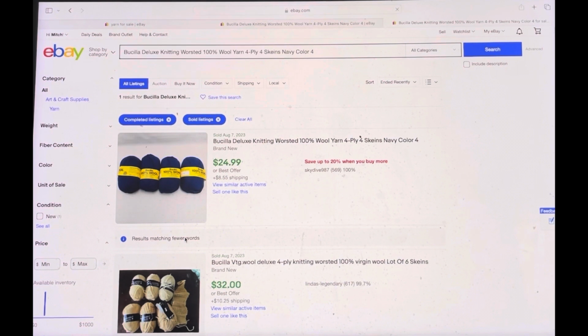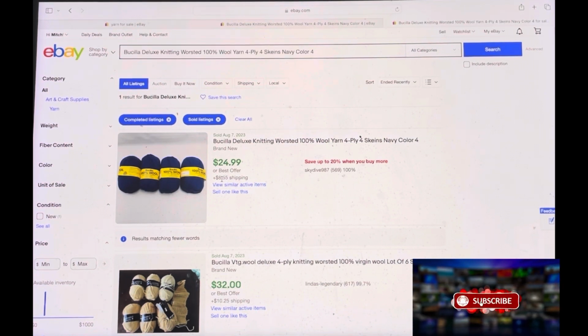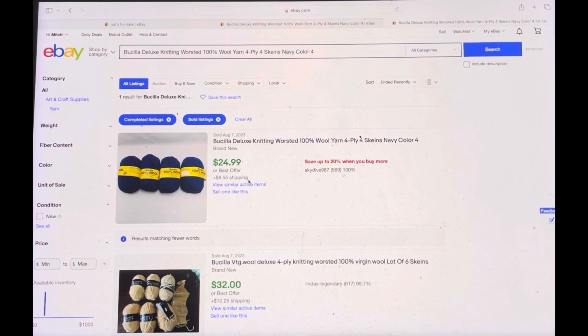Okay, let's see what happens over here. These all sold. How do you know they sold? This one here sold for $24. You see here, sold on August 7th, 2023. So this is a recent sale. Plus this person said, you know what? The buyer is going to pay for shipping. So this person sold this yarn for $24.99 plus $8.55 for shipping. The buyer had to pay that.